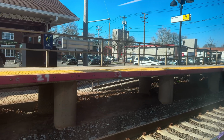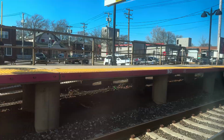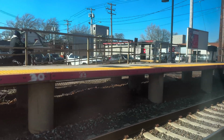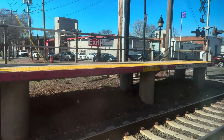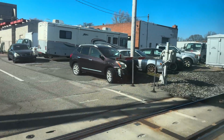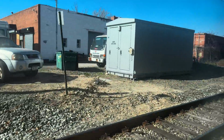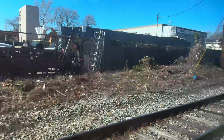Three crossings are approaching. Here is 4th Avenue, then 3rd Avenue, and then 2nd Avenue. You'll note the construction on the right side of the street there. That replaced a sleazy gin mill. I'm so glad they tore that down. I don't know what they're building there now.